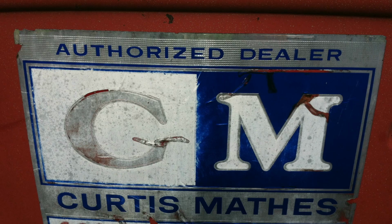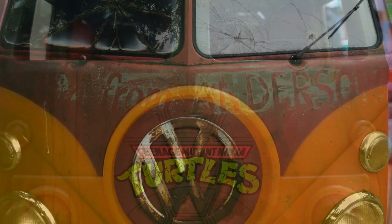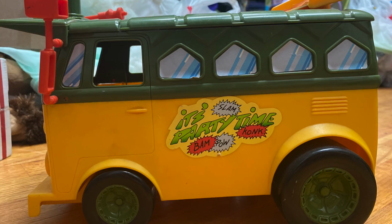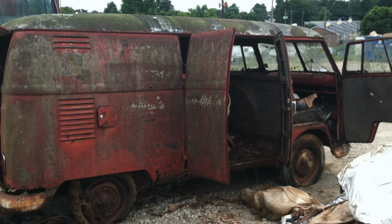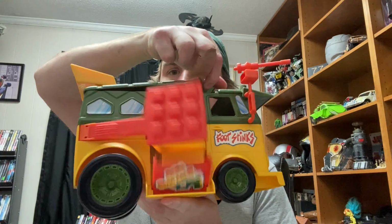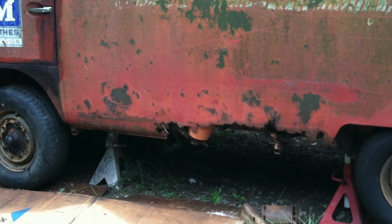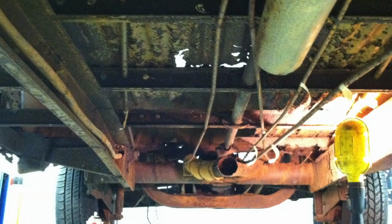So we cleaned it out. At one point it was a TV repair van. Not anymore. Now it's a turtle van. It's perfect because the panel gives you the opportunity to create the window shape that's on the toy. The doors were shot and would have been a perfect opportunity to build the drip rails, but they were just shot, which is not good. The bottom, I'd say 7 inches of the car, were just gone from sitting in wet leaves for almost 40 years. And the frame was pretty bad off.